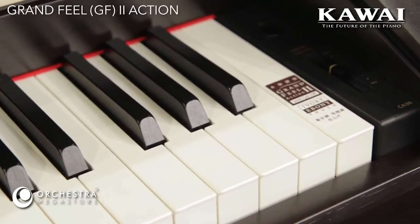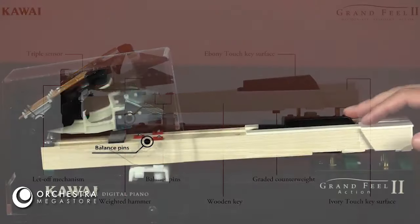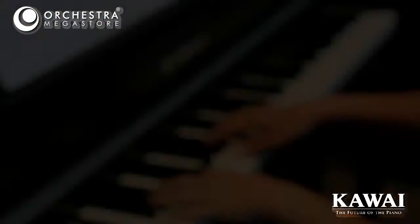The keys on these pianos are our GF2 action, and all 88 notes are long wooden keys with a pivot point and a hammer striking upward that rivals our own grand piano keys' materials and movement.